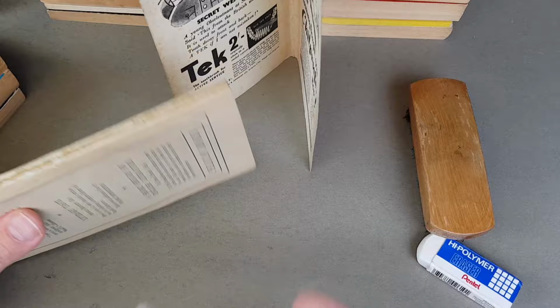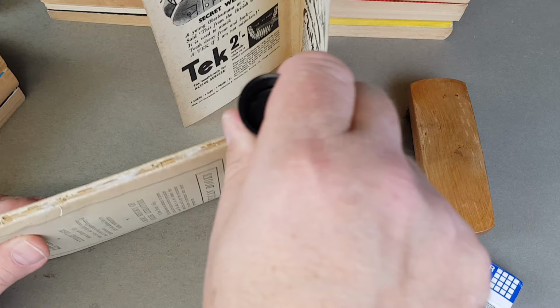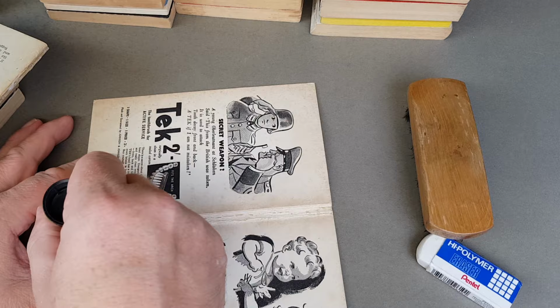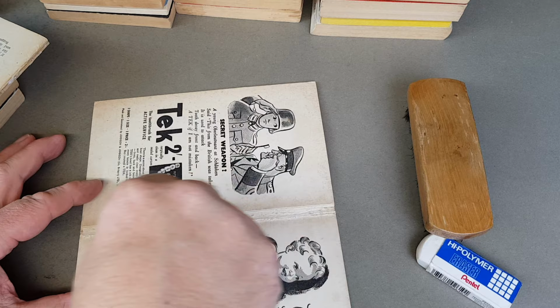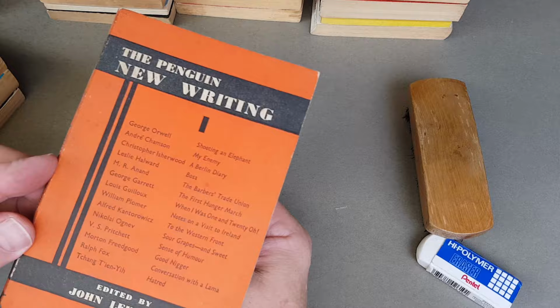Anyway, let's run some glue along there. This is a massive improvement over my current copy, which I've had for years. It was one I found in the wild, and I never have upgraded it. I'll put a little bit along here as well. And that should be more than enough to keep this in place. So there we are, George Orwell's first appearance in Penguin.